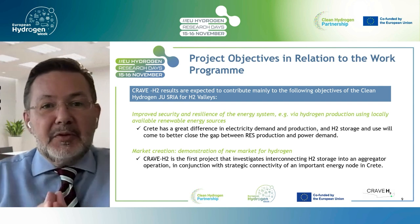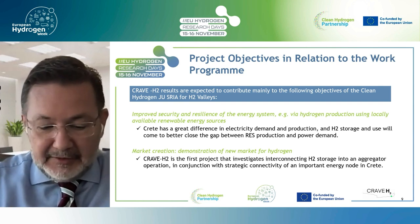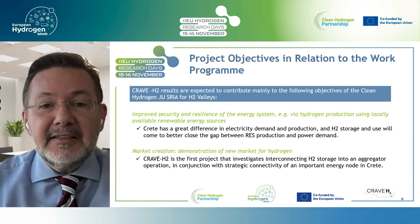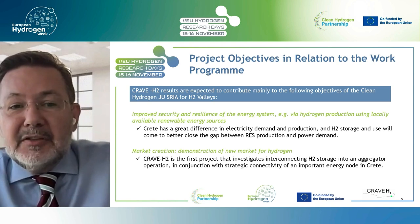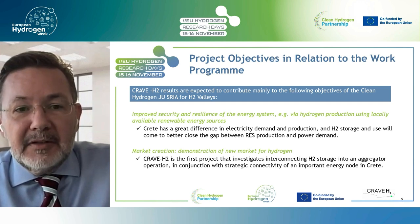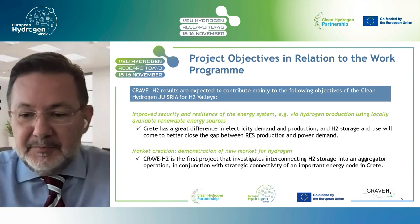Our objectives are aligned with the Clean Hydrogen Partnership. We want to improve security and resilience of the energy system by producing hydrogen powered by locally available renewable energy sources, and of course to create the market for hydrogen.